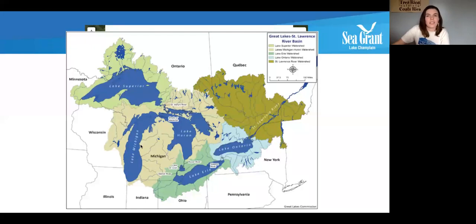This is called the Great Lakes St. Lawrence River Basin. What that means is all of these colored areas, when a droplet of water hits this, has the ability to drain out through the St. Lawrence River. It's all connected. But again, that nesting doll idea is to zoom out even further.